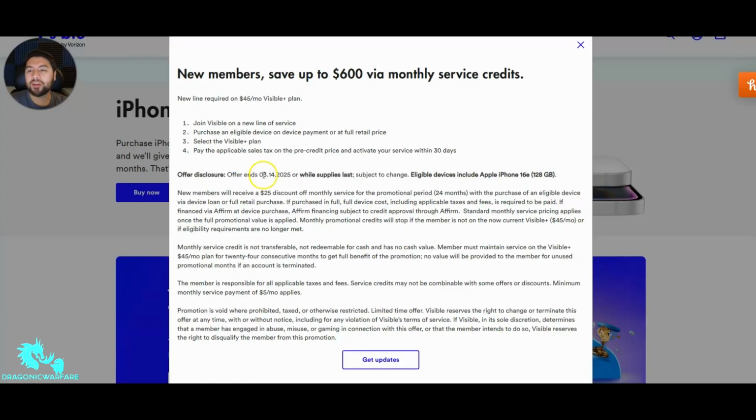Let's go ahead and take a look. So here's a little bit more information. It says new member. So right off the bat, it's telling you you have to be a new member. Save up to $600 via a monthly service credit. So of course, you'll get a discount off your service every month. This is join Visible on a new line of service. Purchase an eligible device on device payments or at full retail price. So you can buy this phone outright, or you can do phone payments via Affirm if you do qualify for that.